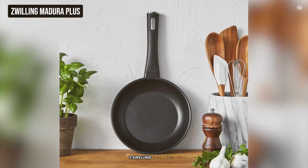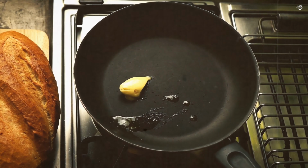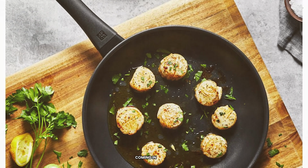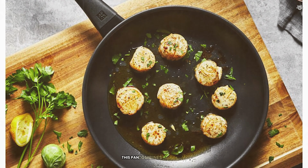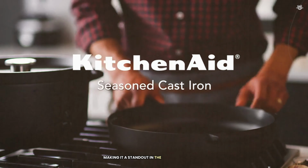Number 2: Zwilling Madura Plus. Coming in at number 2 is the Zwilling Madura Plus 8-inch frying pan. This pan combines sleek design with impressive performance, making it a standout in the non-stick category.